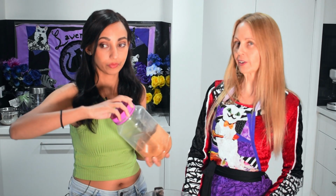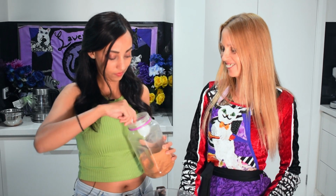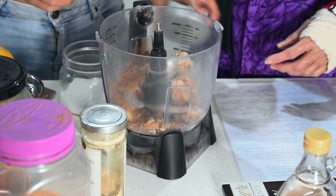Now we want just a little sugar, so we're going to use coconut sugar, which is less refined than normal white sugar and also has much more flavour and a nicer smell. So 1 tablespoon, and just a little pinch of salt, which just brings out the flavour. When you're making something with caramel, salt goes really well. So I just need a little. We're going to blend this till it's fine and then add some coconut oil.